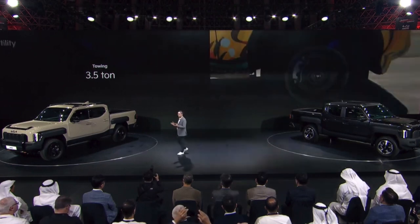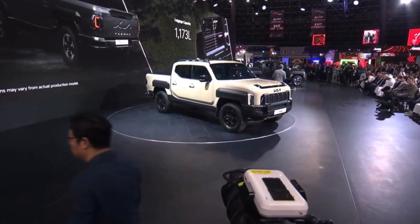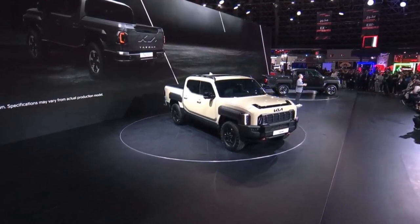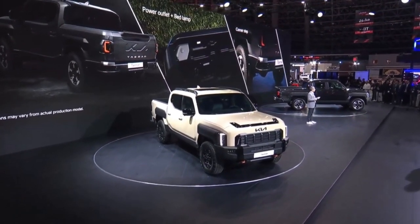And as utility is often the most important factor for pickup owners, our development team paid special attention to 3 aspects. First, we maximized the bed space to 1,173 liters. Second, we have enhanced the utility of the bed by incorporating power outlet and bed lamps, while also adding corner steps to the rear bumper as a standard feature to improve convenience.